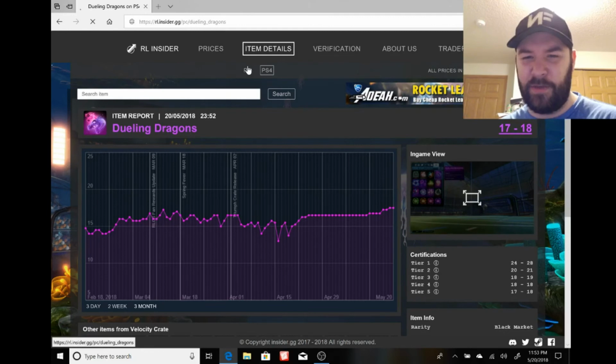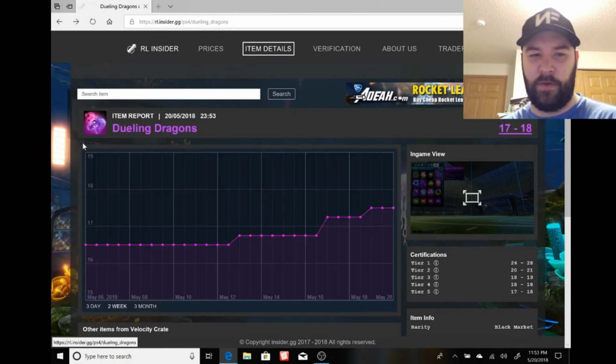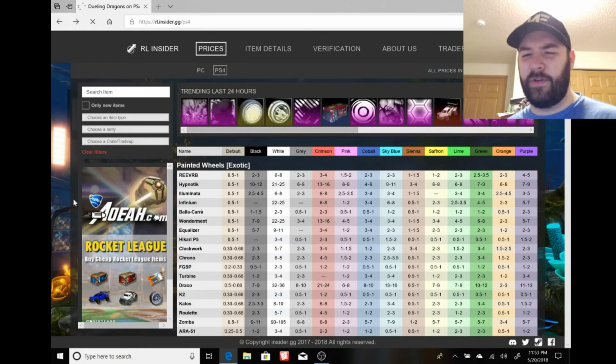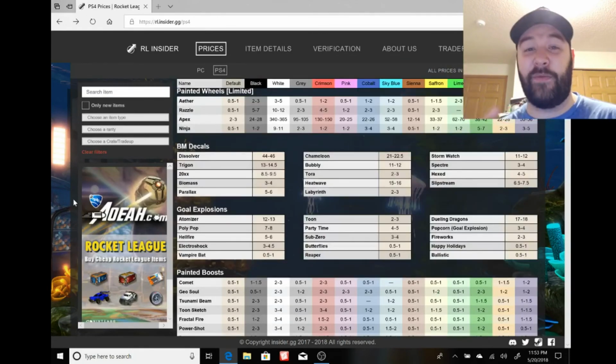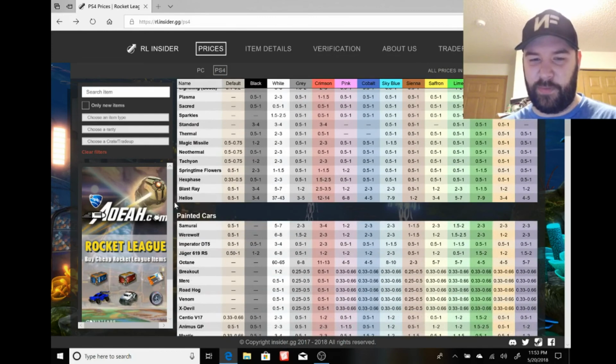Check it out. I just want to see its PC price real quick. Pretty solid, 22 to 23. Okay, yeah. So Dueling Dragons is definitely the top goal explosion to have right now. Definitely. Get yourself one if you can afford it. It's definitely worth it.